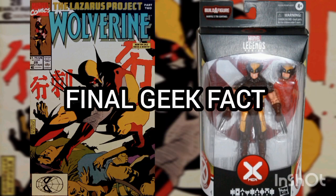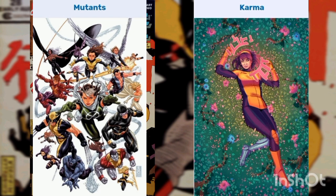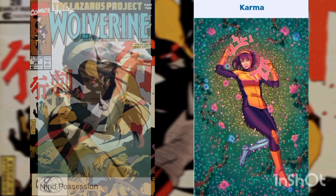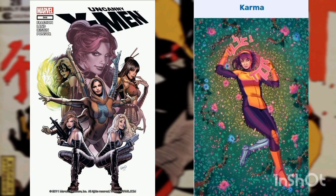And final geek fact. Karma's name is Zwan, and she is a mutant with telepathic and psionic-based powers, dealing in possession, mind-scanning, and limited telepathy. Her psionic ability allows her to project a mental surge that overwhelms her victim's consciousness, placing her mind in command. She even has the ability of mass possession and remote possession. She also has a natural psychic shield protecting her from psychic assaults. Despite being known as a lesbian, she wasn't shown with another woman until Uncanny X-Men, issue number 508, from June of 2009.